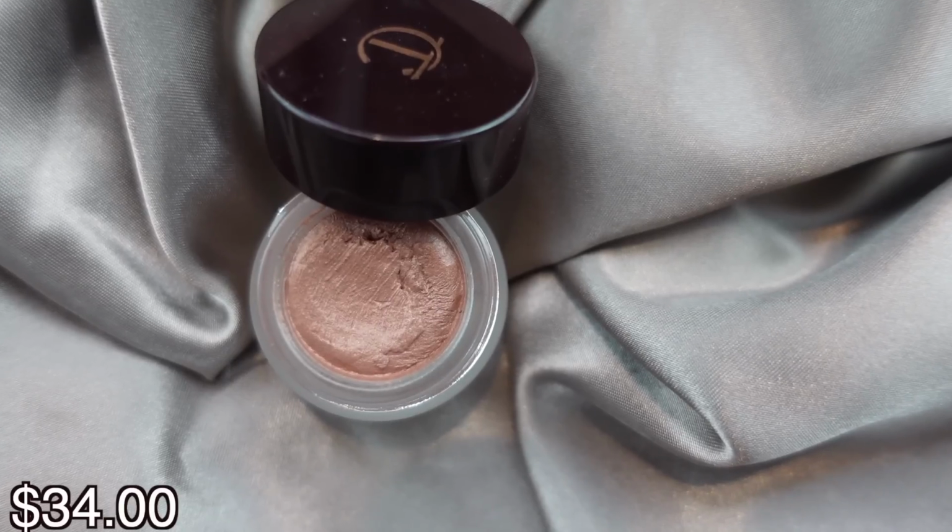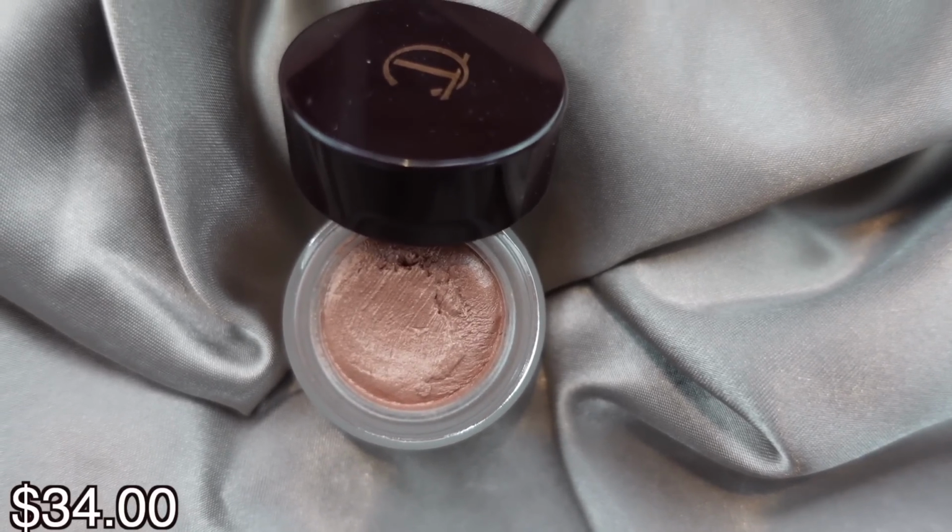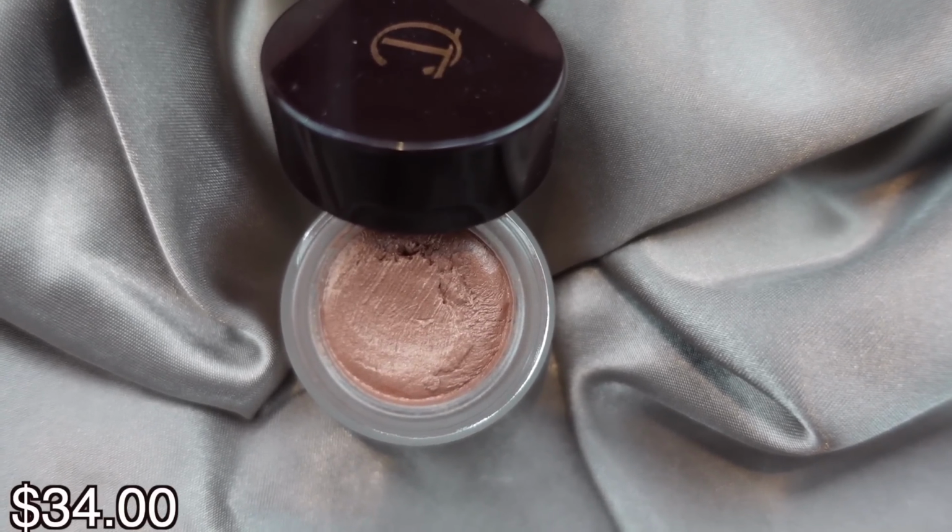So many of you have asked me if I've been able to find a dupe for the Charlotte Tilbury eyeshadows, the cream shadows, and I have not. They really are a unique formula. They're very fluffy and they're more metallic and not glittery. So that is really hard to find.